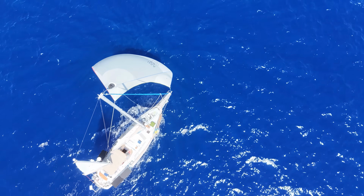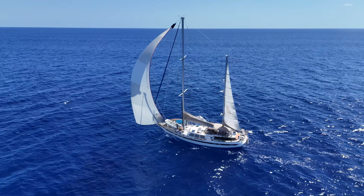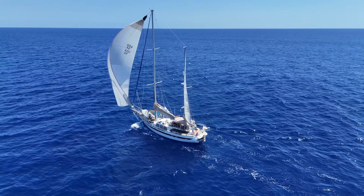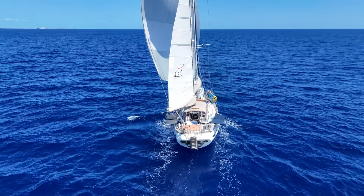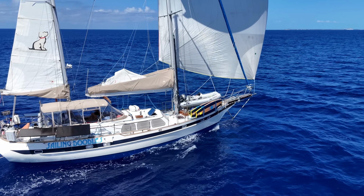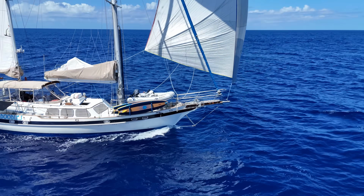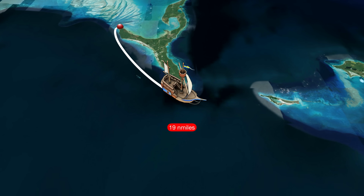You can't ask for better than flying the spinnaker downwind. This boat may be old, but she sure looks beautiful underway. We left Cape Eleuthera on our way to Cat Island.